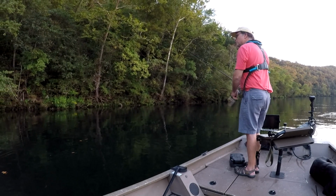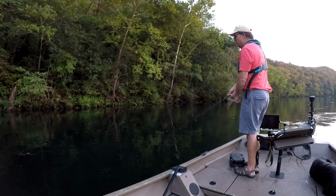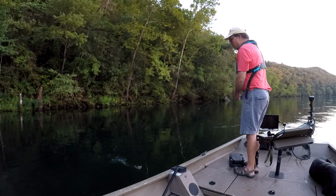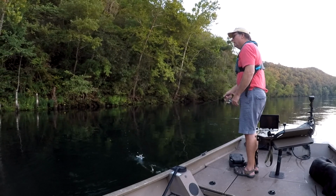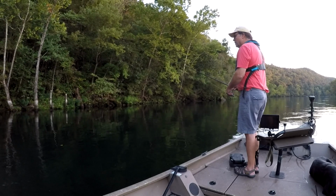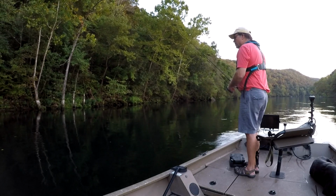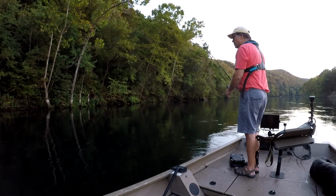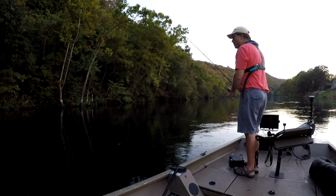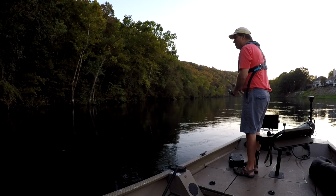I've also heard somebody say that browns will do this when they're moving up and staging before they go up to spawn. They jump clean out of the water. Not real sure why. But Darren and some of the guys have been out saying that they're seeing more browns jumping, and they jump along the bluff bank primarily. This bank and the bluff bank below Fall Creek.